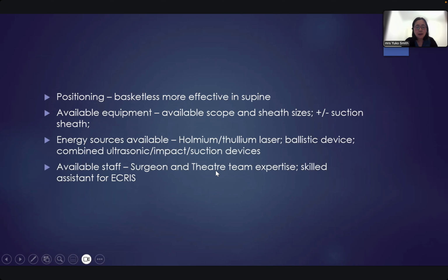In terms of your available equipment, your choice of scope will depend on what you have available to you, whether you've got suction scopes available, whether you've got the mini access sheath, whether you've got the suction access sheath available to you. In terms of energy sources, the thulium laser does offer high efficiency with soft stones particularly, and there is some evidence to suggest that ultrasonic and the combined ultrasonic and impact devices may further add efficiency.